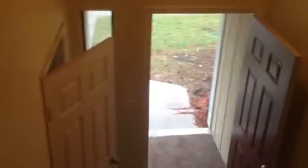Nice great big bedroom with a walk-in closet. So that concludes the walkthrough for 8210 Virgo Street. The house is now ready for rent and should not be available for long.